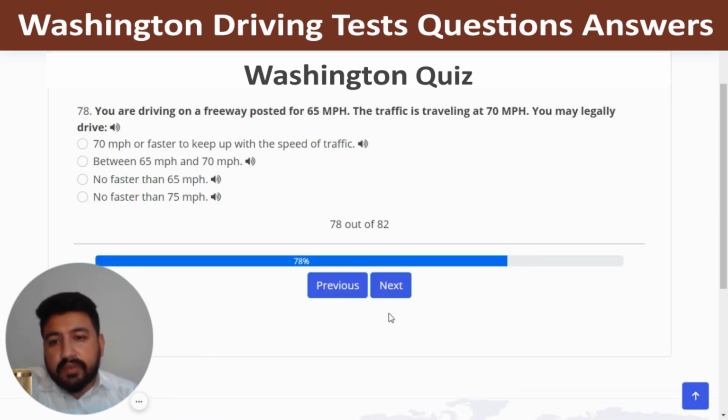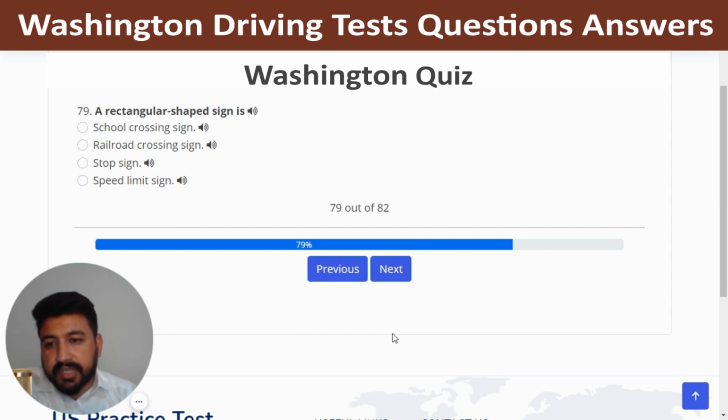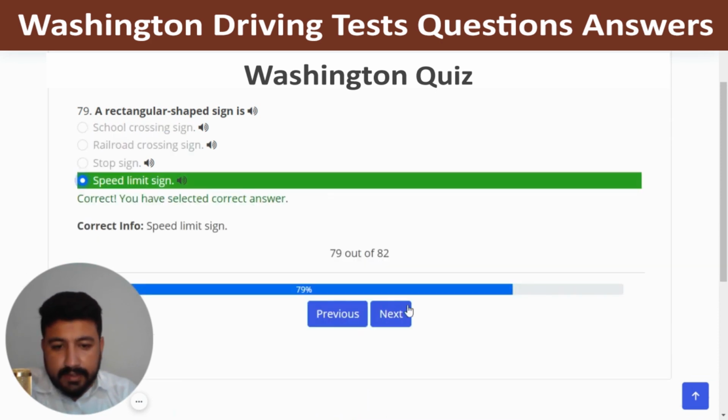Next. You are driving on a freeway posted for 65 mph. The traffic is traveling at 70 mph. You may legally drive. The right answer is no faster than 65 mph. So third option, correct, and next. A rectangular shaped sign is a speed limit sign. So fourth one, right? Next.